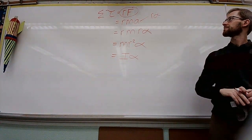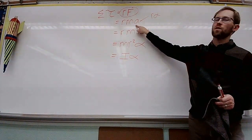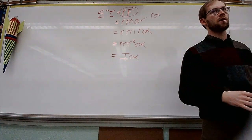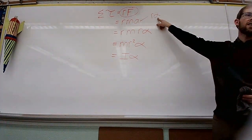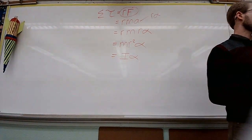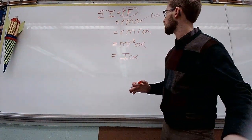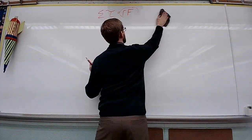First thing we learned. When you're thinking about going from something that's straight line to something that's circular, basically what you do each and every time is you multiply it by radius. Whether it's angular velocity, angular acceleration, whether it's torque, whether it's angular momentum, which we're going to get into, you take the straight line version of that equation and you multiply it by whatever the radius is. Speaking of angular momentum, that's where we're going next.